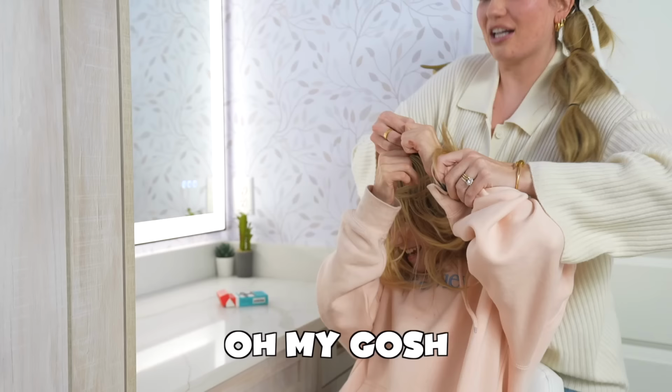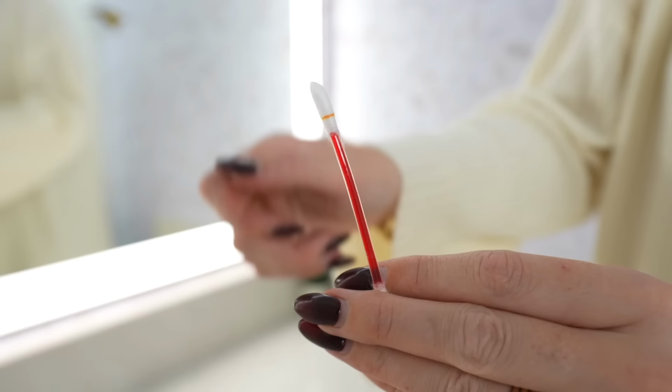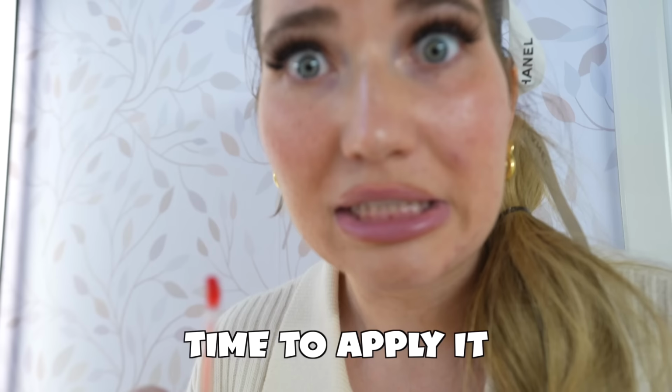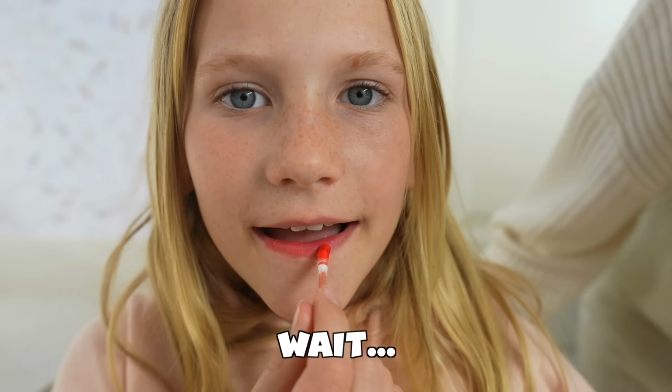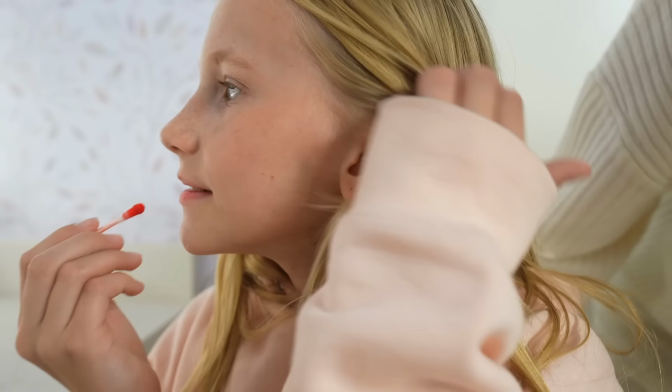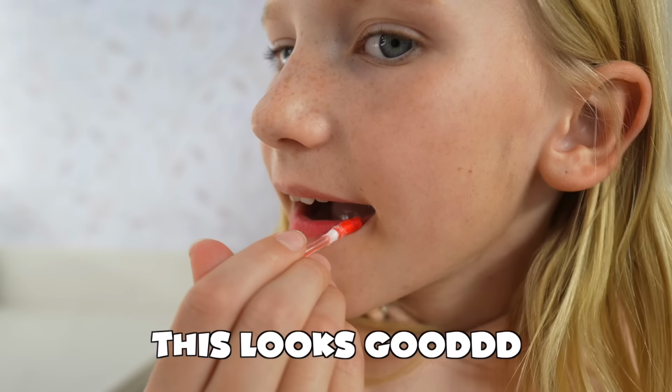Oh my gosh, you just broke it in the package. Nope. First thing you do is you crack this top of the Q-tip. Look at that. Did you see? All of it's going down to the bottom. Time to apply it. You know this is gonna be a tattoo. Oh my gosh, wait. It's actually looking pretty. Wait a minute. This looks good.